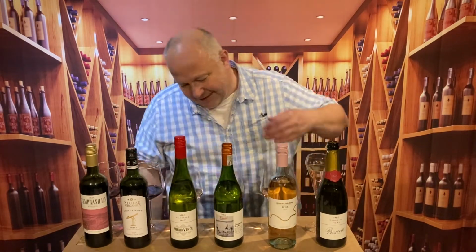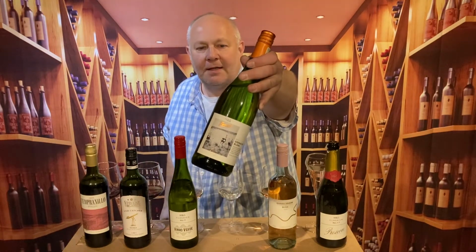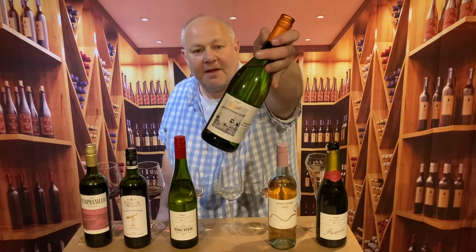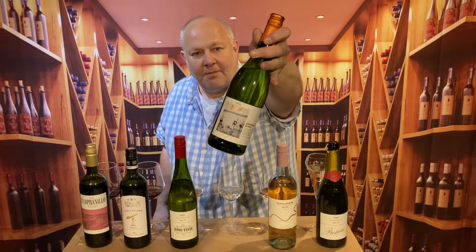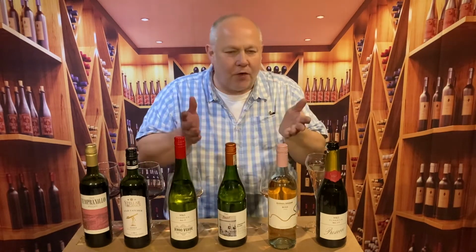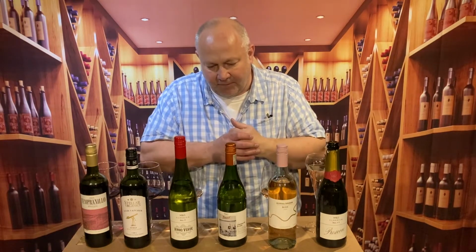What a super wine. Okay, so we are now at Grenache Blanc. This is another from the Western Cape, I think, in South Africa. It's from their Found range. Marks and Spencer's Found range, really interesting wines, usually off the beaten track, grapes that you might not have tried or places that you might not have tasted wines from.